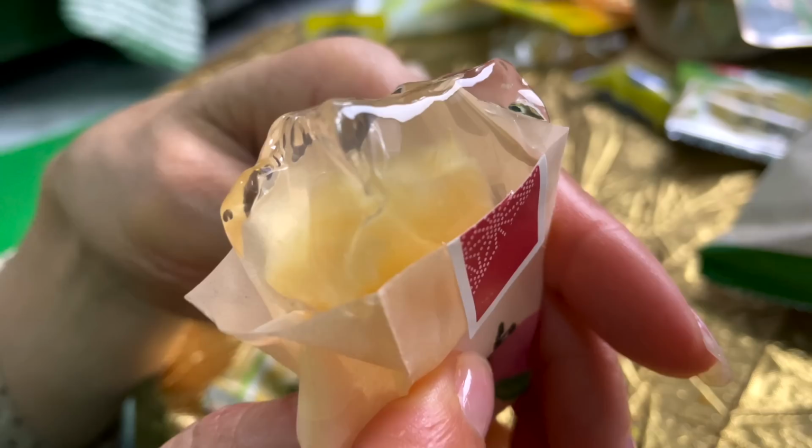Oh, you cut it. Oh! Oh, peachy. I see the peach in there. Oh yeah. It looks like a glacier. Like I wanna climb on it and slide.